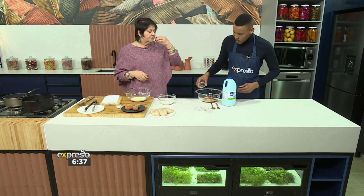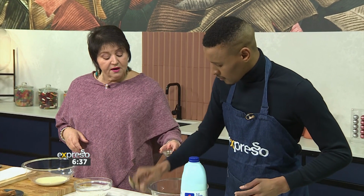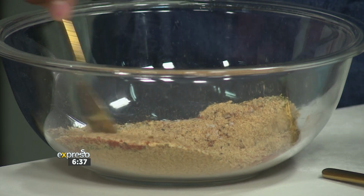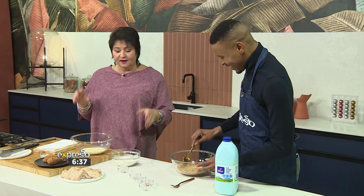I really do like the explosion of spices that you're introducing here. And then some thyme, or you could use oregano. I'm going to put it all in. Yeah, nice. Let's give it a good old mix. I'm not holding back, sweetheart. I'm just keeping an eye on that pot because I've now become neurotic.